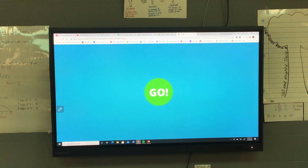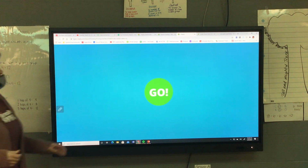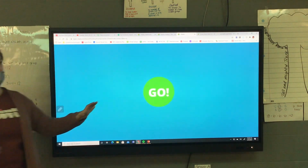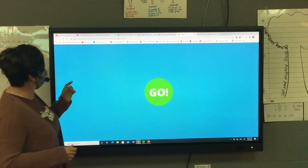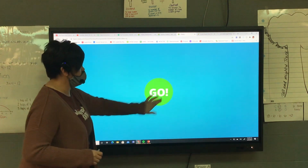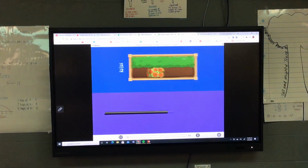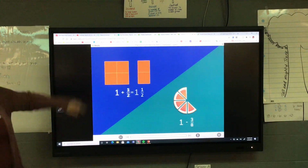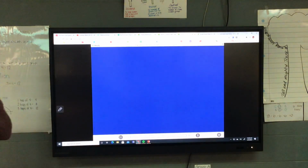Friends, we're still talking about fractions in math, and we're going to complete this. I think this one was fractions on a number line? I think that's what I chose here. Yep, fractions on a number line, part 1.